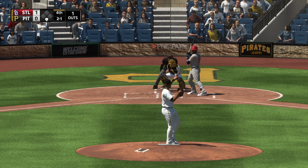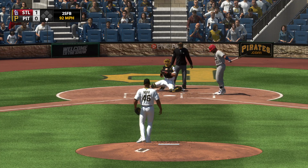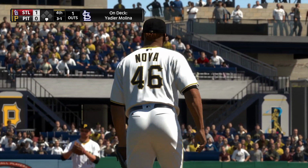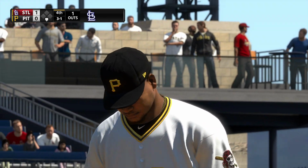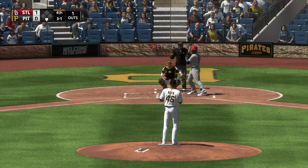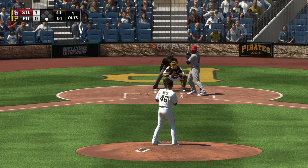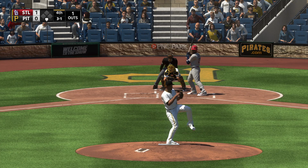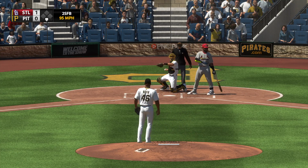Stepping in now, Marcell Ozuna. 3-1 to the Cardinals left fielder. He's been throwing strikes all day, so you're not up at the plate thinking he's going to walk you in this situation. You need to be aggressive and sit hard at the plate. 1 run on 3 hits and no errors so far for the Redbirds. And it's up to a 3-2 full count now.